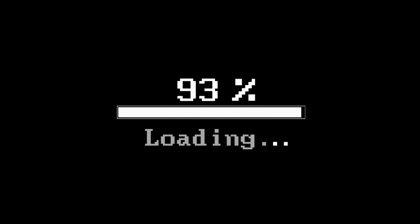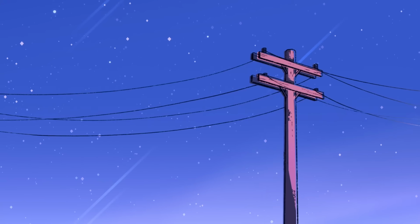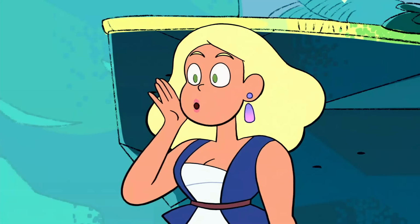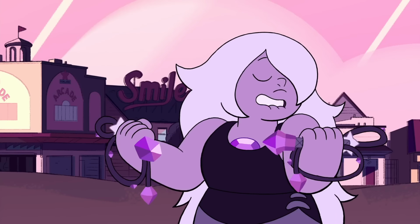2020 is almost over, and it's still wild to think that Steven Universe Future's finale was this year. That being said, as we reflect on the good that's happened this year, no matter how little of it may be, I thought it'd be fun to once again dive into the recent Steven Universe art book, End of an Era. And you know, I need a fun little upload for the day.